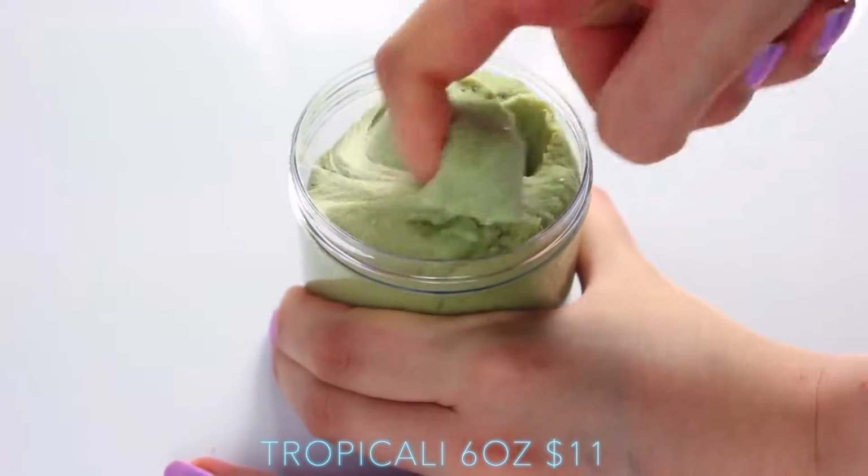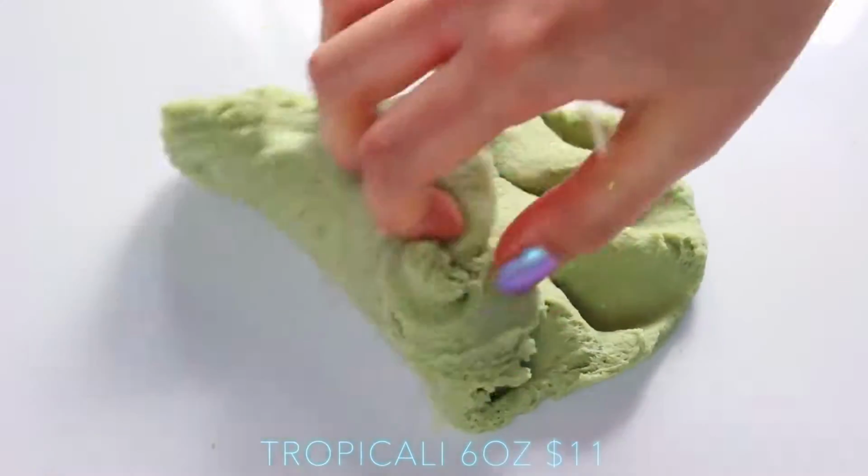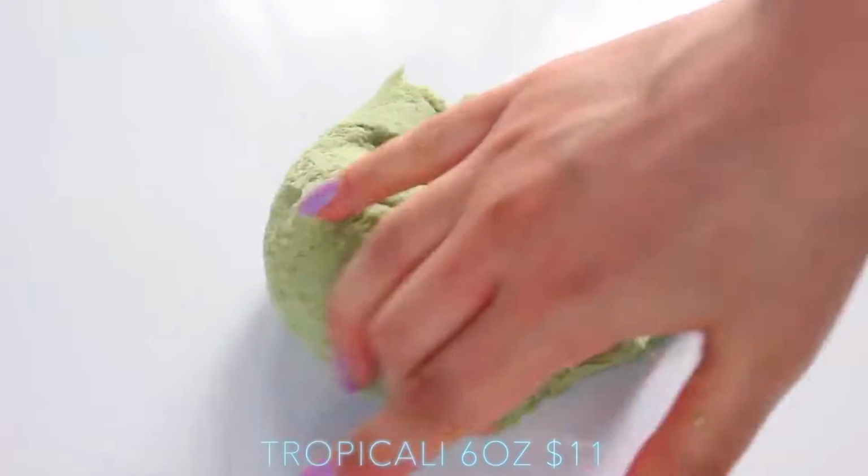Tropically reminds me of Peachy Baby's Cloud Creams, because it's kind of like a snow-based slime, but it also feels like it isn't. It's really just creamy and nice.